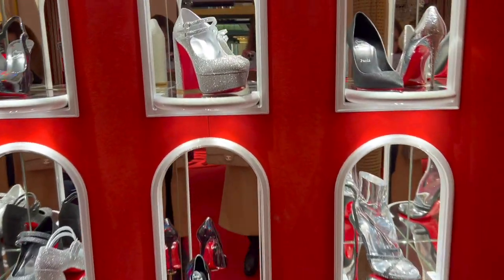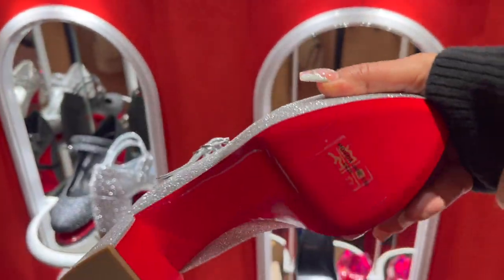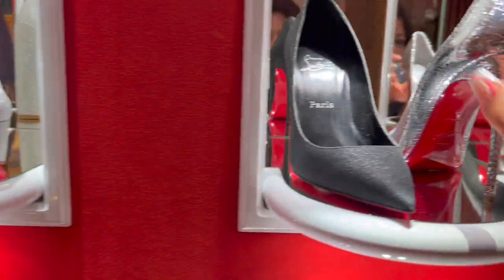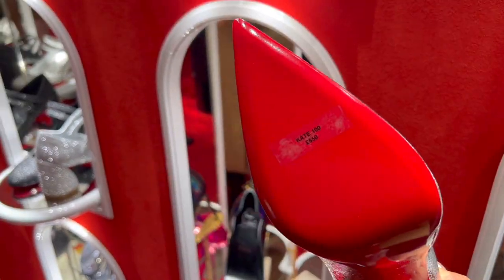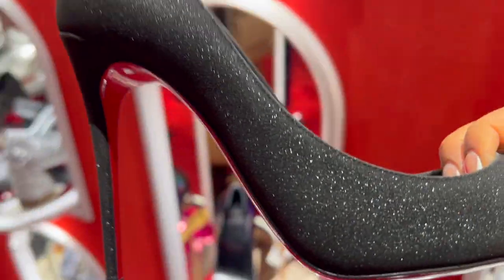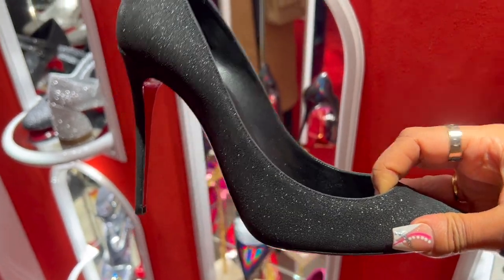Right, can we just appreciate this little gorgeous Mary Jane in a glitter silver? 825, that's called the Mavida Jane 130. Ooh, that's delicious. What else do we have here? Ooh, bit of silver. I'm a silver fan. Hello. Kate 100, 650. That is very nice, actually. And then we've got the black, if you want a bit of subtlety, but still with a bit of sparkle, 650. Love that.